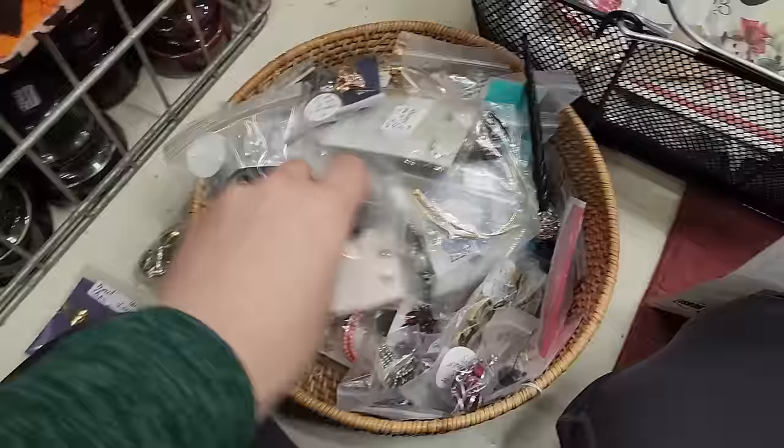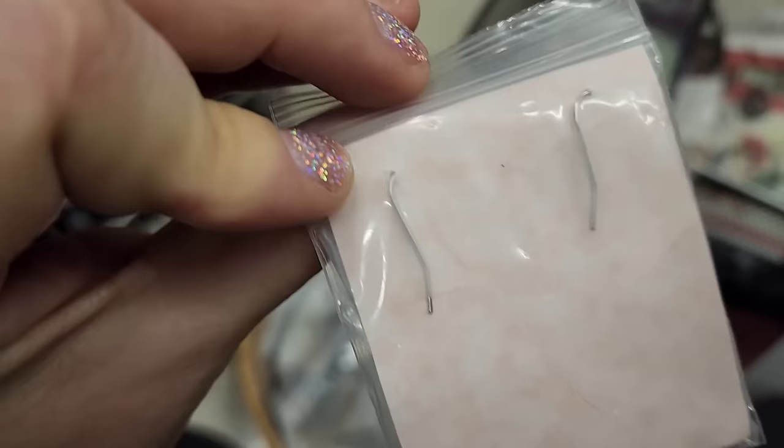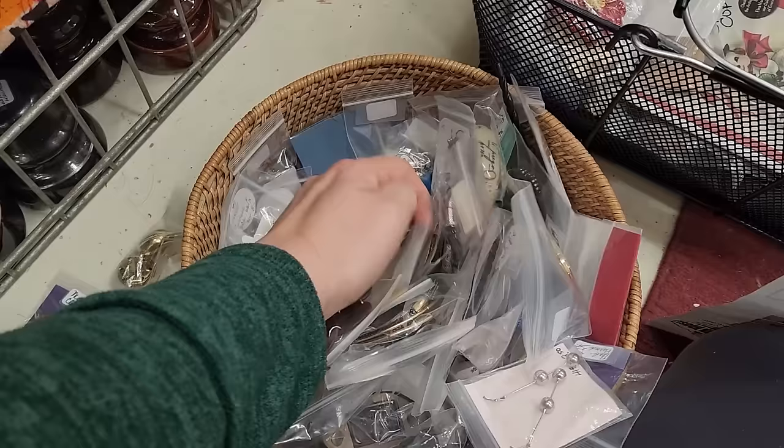All right, let's see. These possibly silver. I'm gonna look on the hooks. Not saying anything, so we'll not get those. Oh, these are pretty.